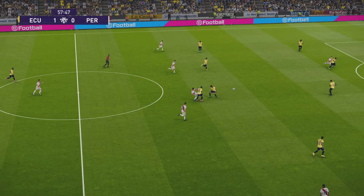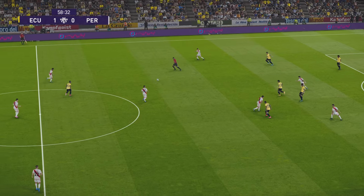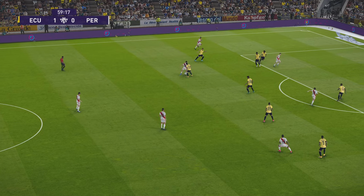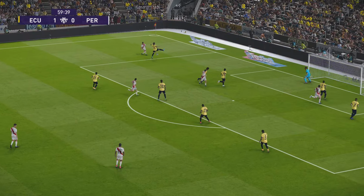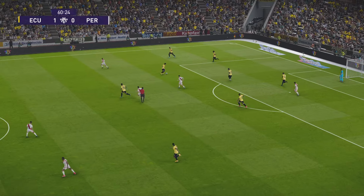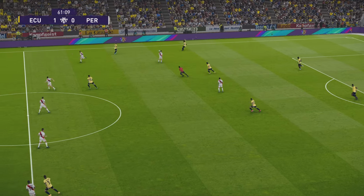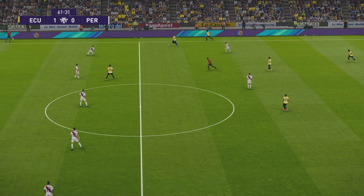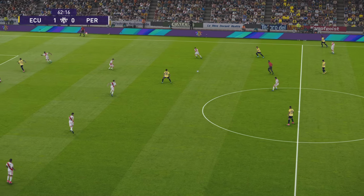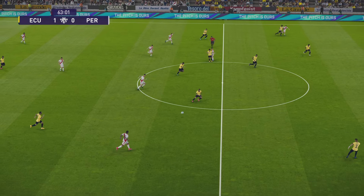Tries to get it forward quickly. Looks to clip it forward. Away from immediate danger. Peru showing a little more urgency now, and to be honest, Peter, this is what's required. Well, hitting hope is just about the sum of it, isn't it, Jim? Spot on, Peter. Did well to step in there. That was more than necessary.